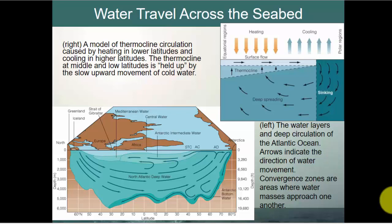The water turns to ice, leaving behind cold, salty water. It sinks. Those two masses mix, the Antarctic bottom water and the North Atlantic deep water, and then they travel either over into the Indian Ocean or the Pacific Ocean, and then some upwelling and warming brings them back up to the surface, creating the entire circulation.